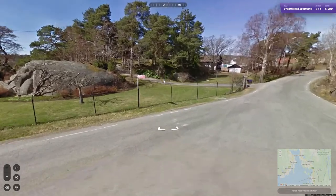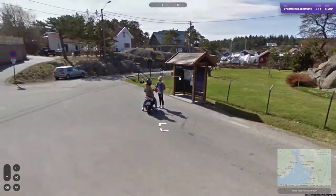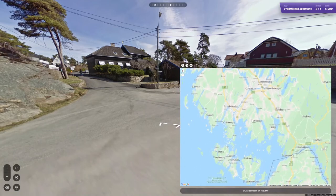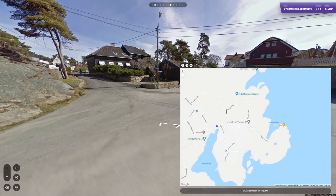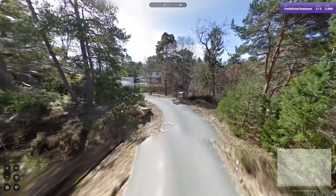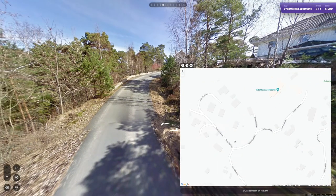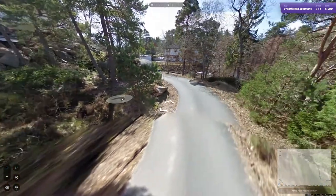Very suburban, all of a sudden. Øyenkilen, aha, let's see. Now where's that again? Here it is, here's Øyenkilen. And we were on this road. We must have been up this little side road. No, of this one.